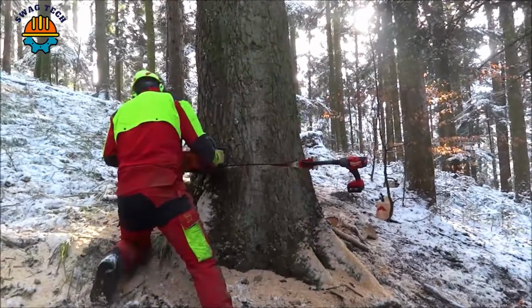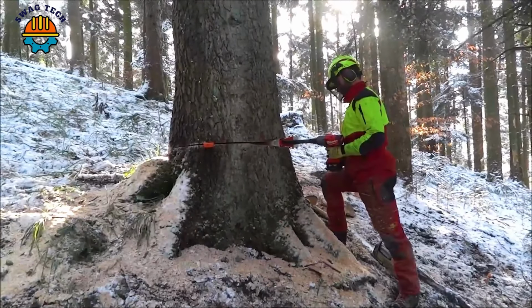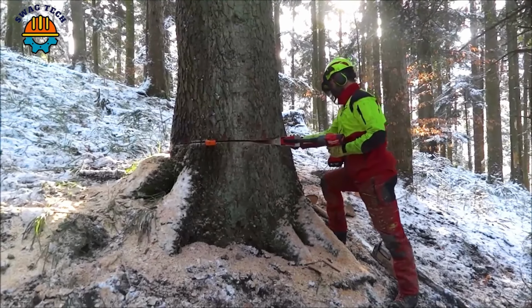The TR30AQ tree feller is considered the most compact and effective device for felling trees in the desired direction.